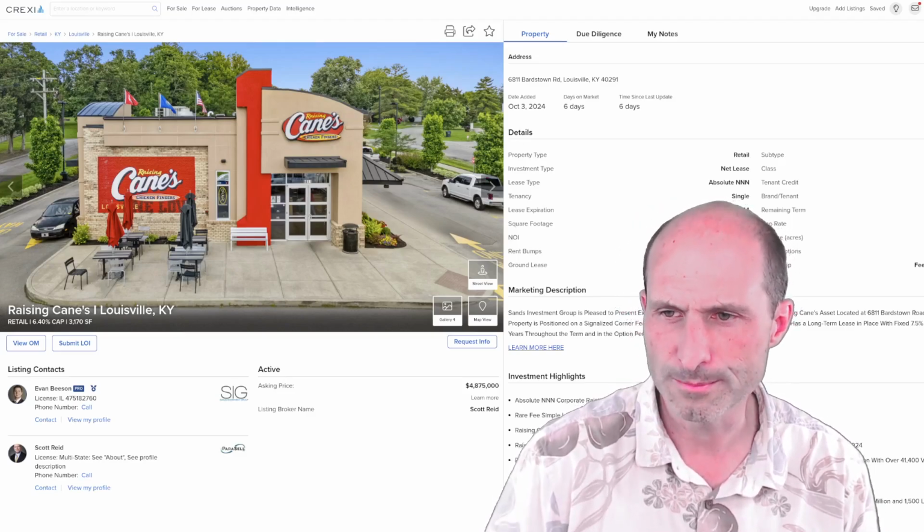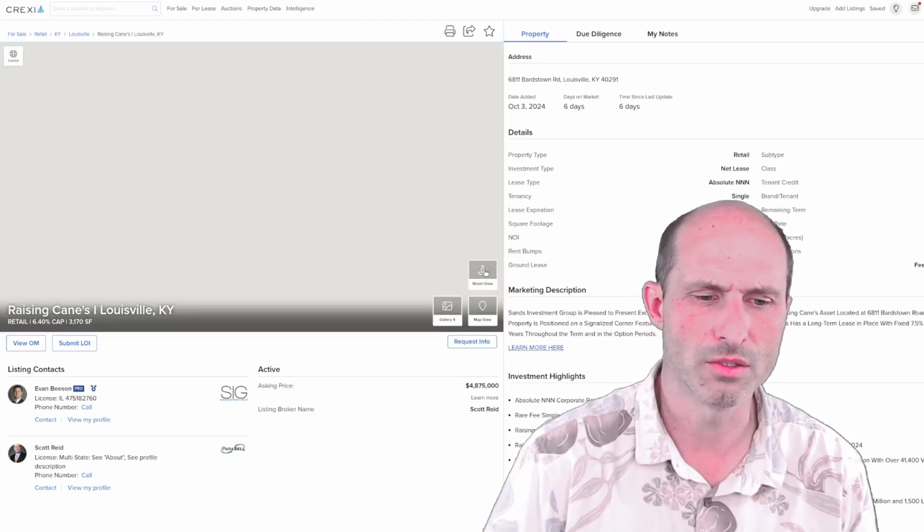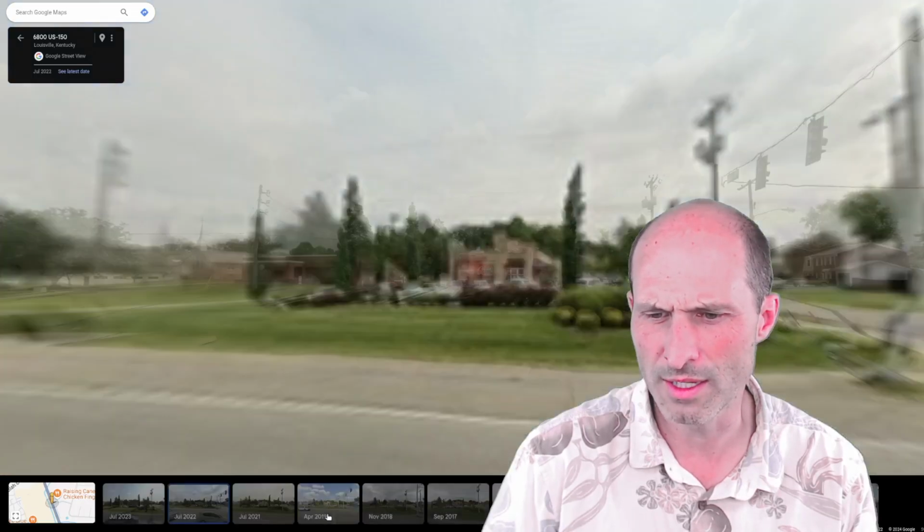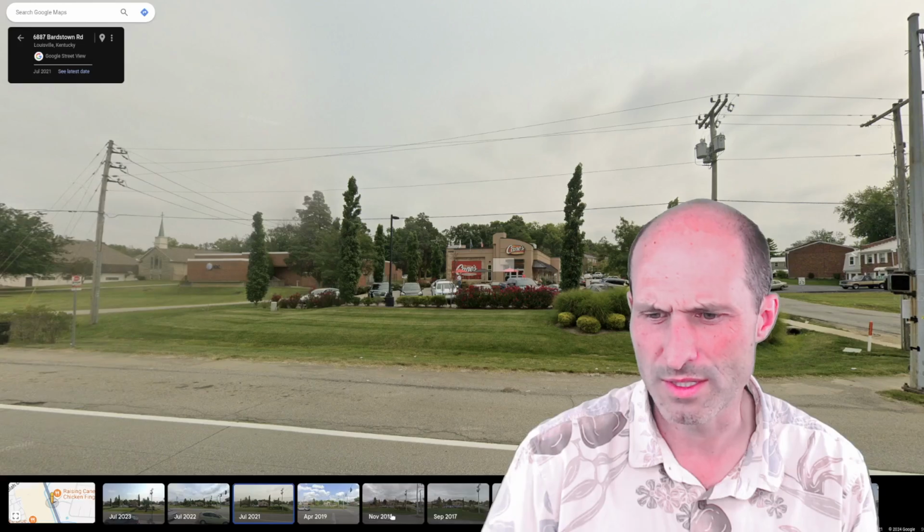So looking at this thing, I like going into Street View. We'll just bounce over to Google Street View so we can get historical imagery. I'm thinking maybe they were something else before, so I just started going back in time and looking at them. And it's Raising Cane's, Raising Cane's, Raising Cane's.